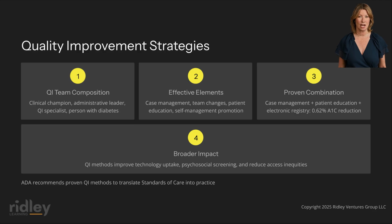For A1C reduction when baseline is elevated at 8.3%, the combination of case management, patient education, and electronic patient registry achieved the greatest improvement of 0.62% reduction.